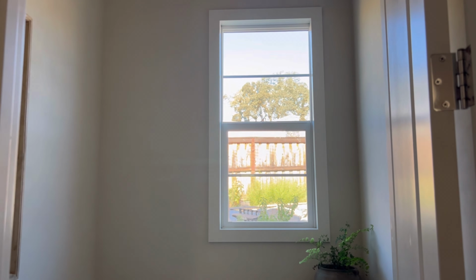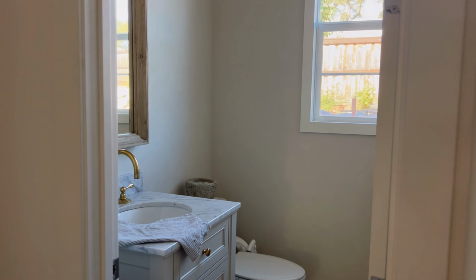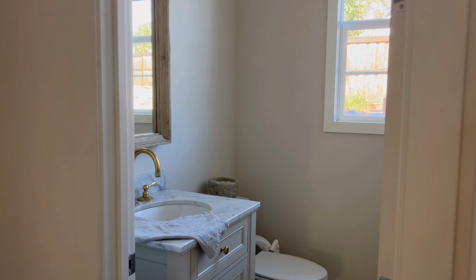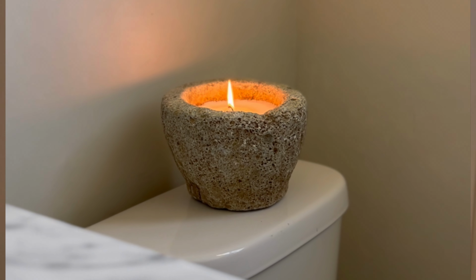And then lastly, the only thing that I want to do is add a Roman shade, but I'm trying to figure out which one I'm gonna do. But yeah, that's her. Don't mind my son's toilet seat in the back. And then that little candle is also from Olive Atelier.